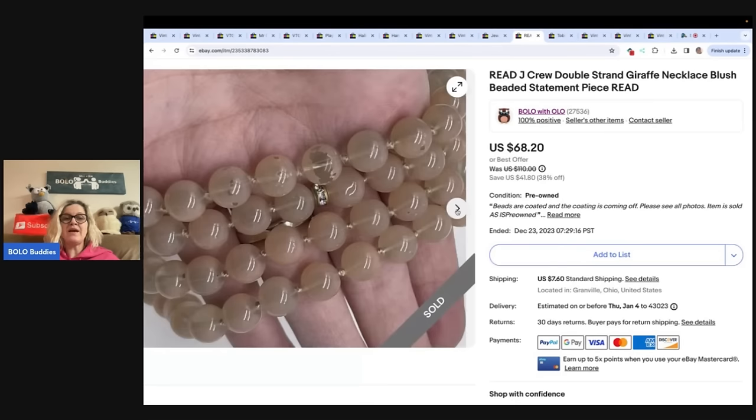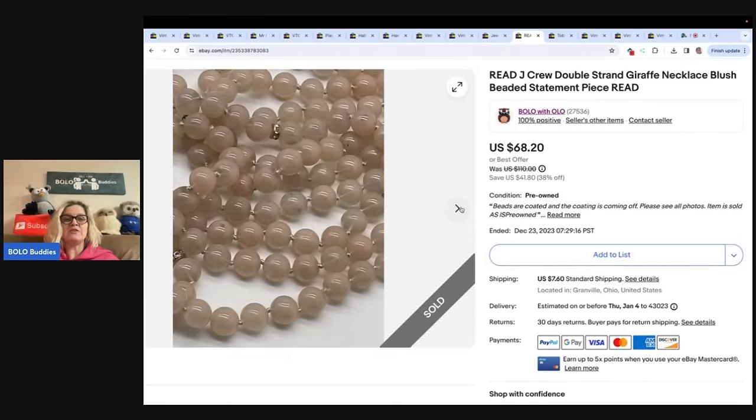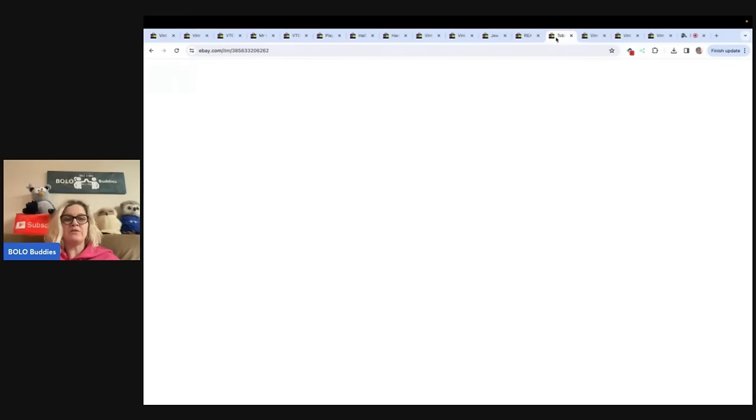So a lot of times if there's defects, I'm like, I just want to see if I can still sell it for big money. And I did. I think $61 is great. Now, if it did not have these issues, I probably could have sold it for more. But what a cool piece, right? J. Crew. Be on the lookout.